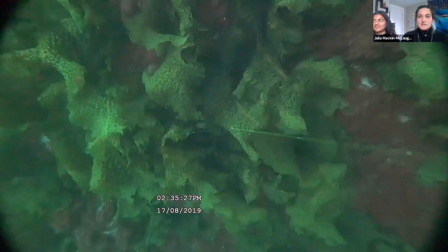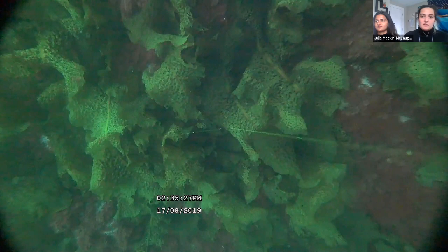So Agarum is easily identified as it has a large dark green or brown blade perforated with numerous holes across the entire blade, giving it its colloquial name of sieve kelp or shotgun kelp. Agarum can form these dense but fairly short forests along the coast, penetrating to depths of 60 meters.